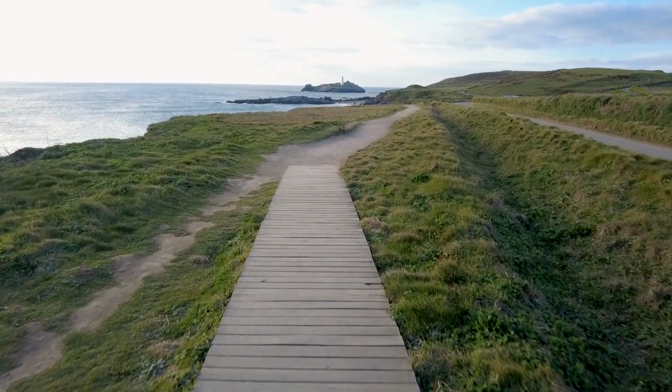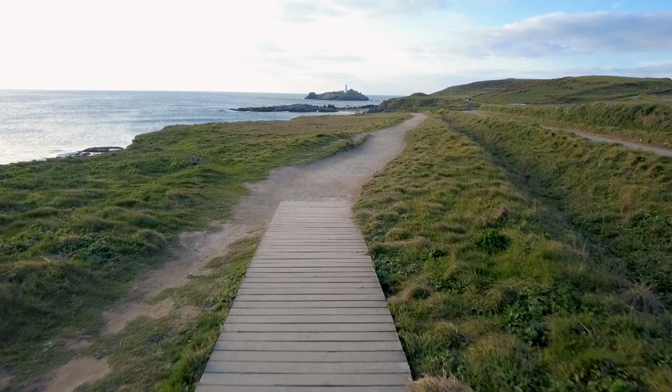Not too windy. It is though about 8 degrees, and when the wind does come up it's proper chilly. So I have got my very attractive over trousers on, which makes me look like a 10-ton Tessie. We've parked about 10-15 minutes behind me at the National Trust car park. There is another car park up here which looks like it's more the official Godrevy one, but it's closed.